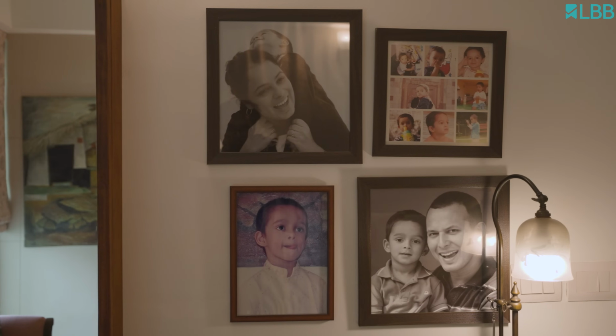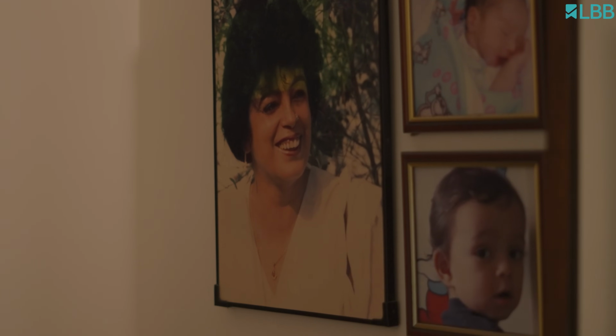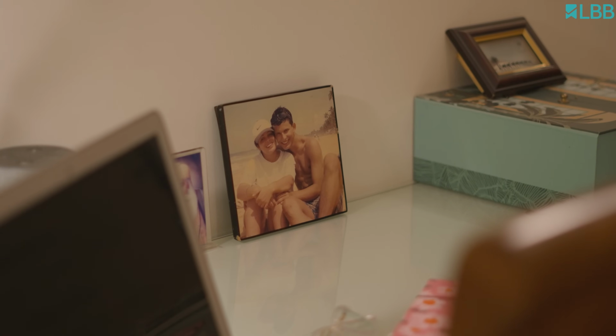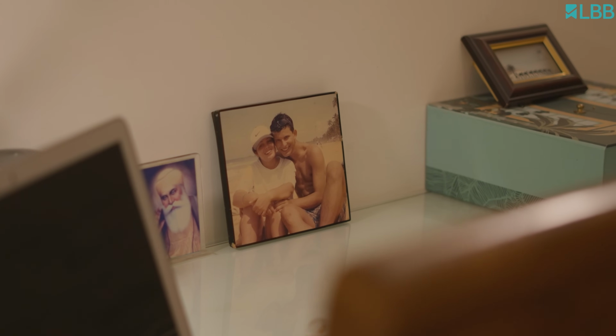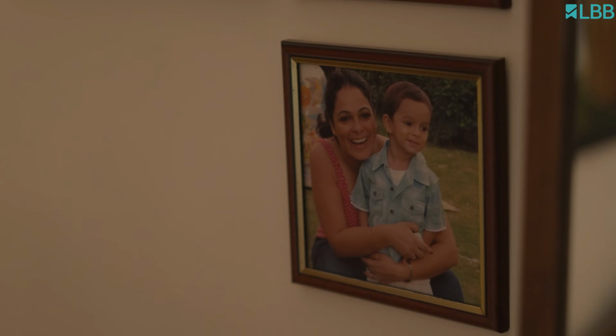The walls have family pictures of us over time, and it just makes me feel really good when I'm sitting on the table, I'm reflecting, I look up and I look at family pictures. It just makes me feel really warm.